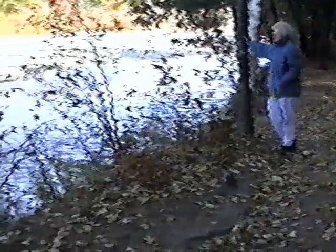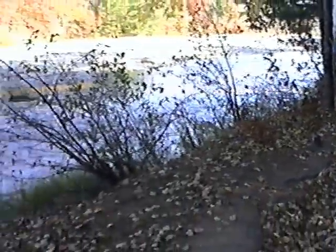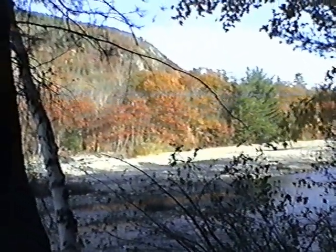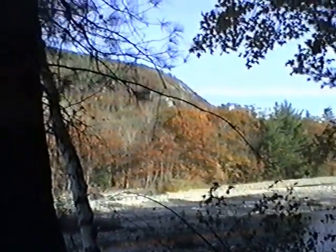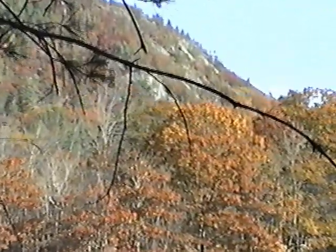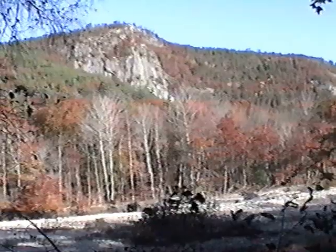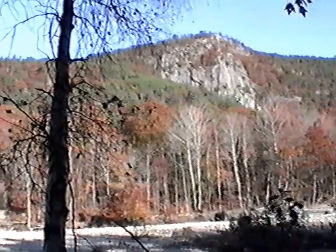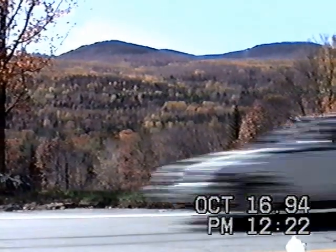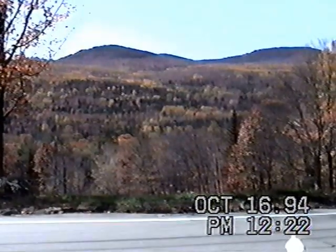We're still on the river run. Right in front of us, and then beyond, beautiful colors. We're on the way to Glen Ellis Falls, and this is what we see.